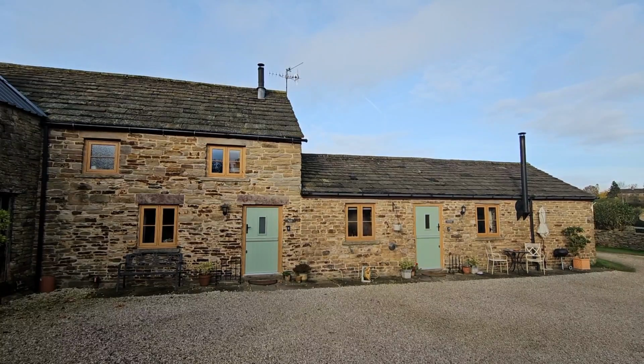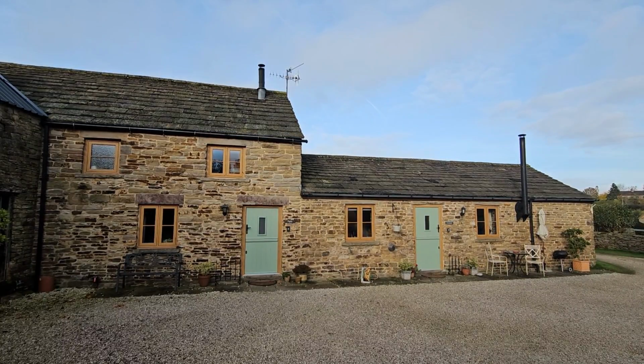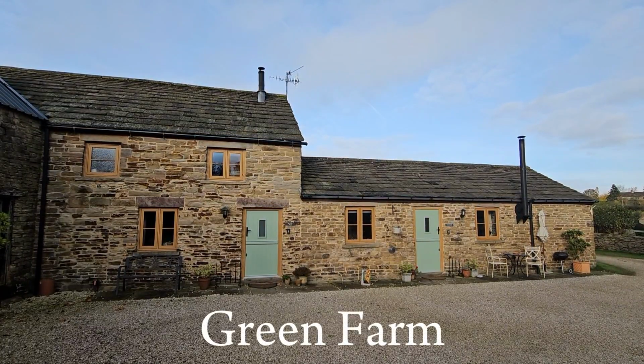I went for an autumn getaway to a quaint English cottage. Welcome to Green Farm. This is Green Farm, a 16th century farmhouse set on the fringe of rural Chesterfield and a stone's throw away from the Peak District.